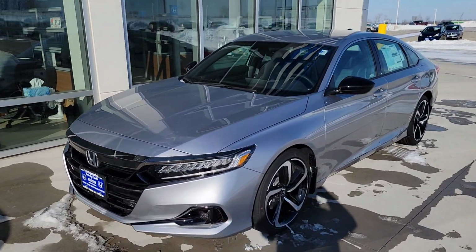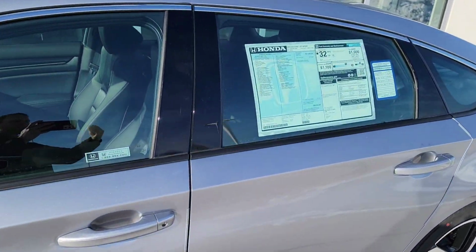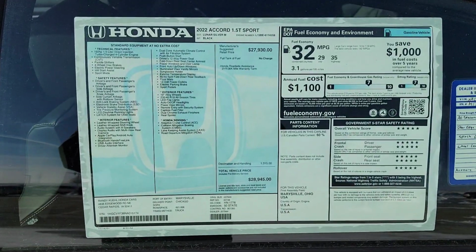Let's get going. Alright guys, so here we are right outside the 2022 Honda Accord Sport. As usual, let's walk up here to the Monroney sticker. You guys are welcome to pause the video right about there if you're exploring your own.